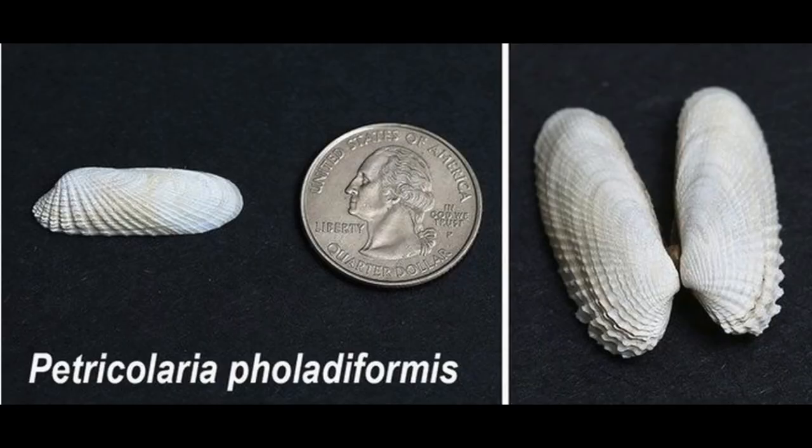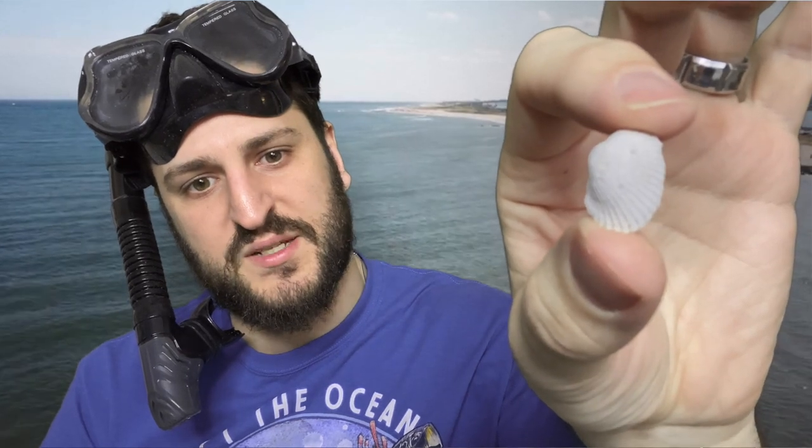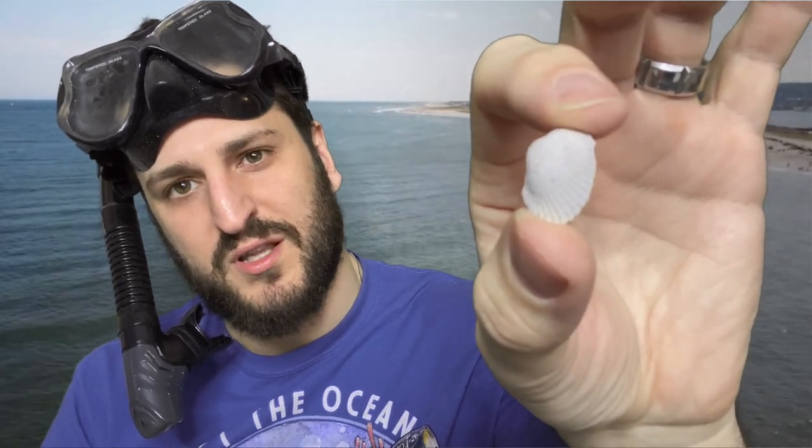Here you have the false angel wing. False angel wing gets its name from its appearance. When both shells of its bivalve are intact, the patterns of ridges and ribs make them look like angel wings.